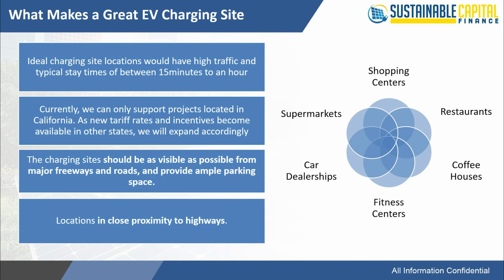All right, so let's talk about what makes a great location for an EV charger. During our investigation into the EV charging market, we found that there are a number of factors that lend themselves to charging stations that have high utilization rates, or ones that get used the most. So let's go through them. The first factor is really just picking the best locations. As I mentioned already, we are looking for sites that already have a lot of traffic, and where the typical customer is looking to spend at least 15 minutes to an hour using the services on site.